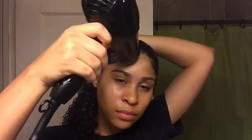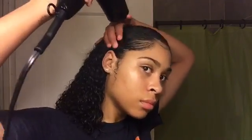So, I'm taking my blow dryer and you'll see me dry the ends a little bit, but I kind of try to stay away from that and just dry the top of my head where the gel is, where I want it to be sleek, because I want to let the bottom part dry on its own. You just get better results that way, I figured. So I just blow dry the top, and I have it on cool low setting. I'm drying my edges and all that.